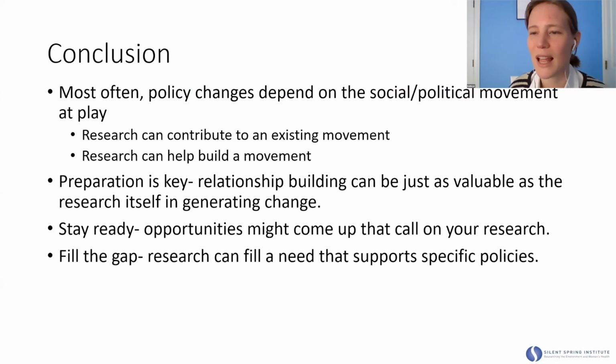So in conclusion, I want to say that connecting your research to policy requires an awareness of the social and political landscape at play. You really have to understand what stage that movement is in, and then you can see how your research can contribute to an existing movement, or it can help build one. And like I said, there isn't really a formula for doing this. But I will say the overarching theme, I think, is that in order to connect research to policy, it has to go through people first.